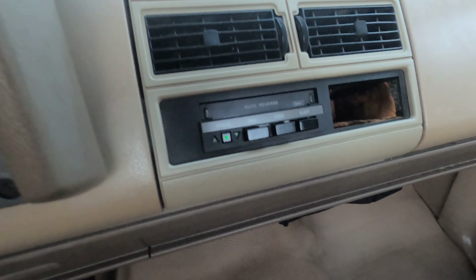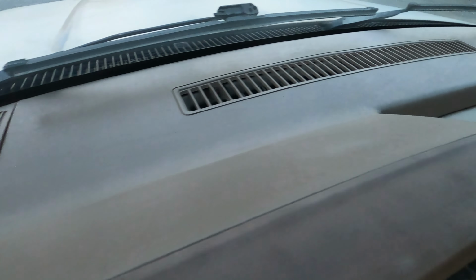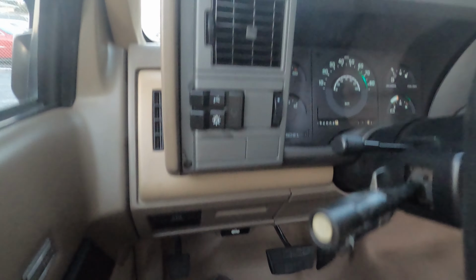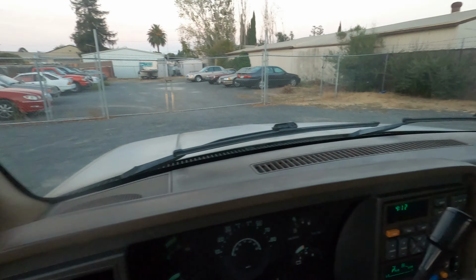But yeah, I have not tried to pop a tape in it to see if the tape deck works, so your mileage may vary, but the rest of the interior, very clean, matches up to the 94,000 miles.